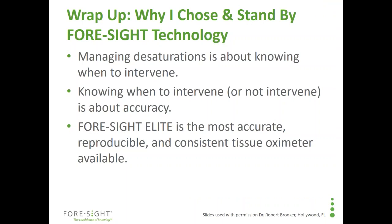Anyway, so to wrap up, some important points about oximetry and an accurate oximeter are that I think the technology is at a point where it's useful in clinical practice. And if you're going to use an oximeter, you should try to use one that has the best accuracy, because managing the desaturations really hinges on believing that they're occurring. And I think the CASMED device, the Foresight Elite, so far the ones that I've used works very well.